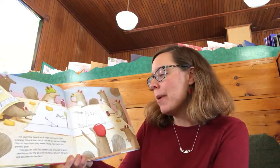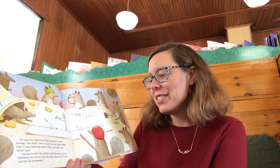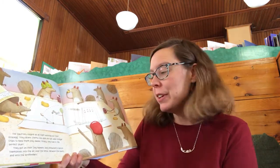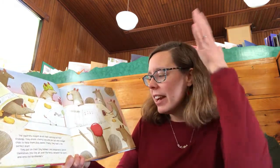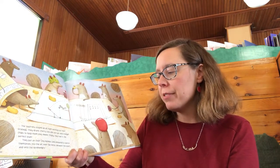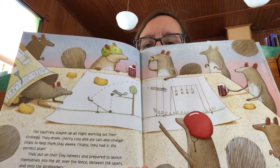The squirrels stayed up all night working out their strategy. They drank cherry cola and ate salt and vinegar chips to help them stay awake. Finally, they had it, the perfect plan. They put on their tiny helmets and prepared to launch themselves into the air, over the fence, between the lasers, and on to the bird feeders.